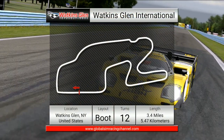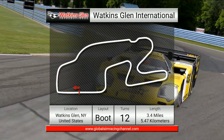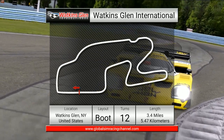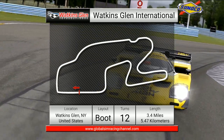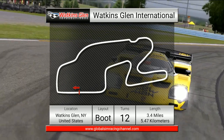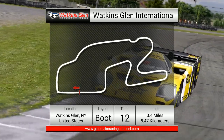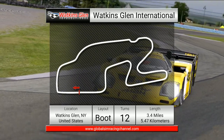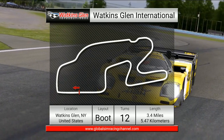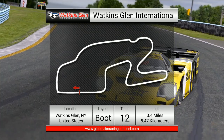We are in Watkins Glen, New York, of course, running the boot configuration. So they have that inner loop in there this time. 12 turns, so not many. This is a very fast course, a lot of undulations, up and down, elevation change all throughout the lap. And it's 3.4 miles. Quite a long ways around. It's going to be relatively quick, of course, with the Nissans, but the Audis will have a much harder time with them tending to understeer, especially in the long corners.